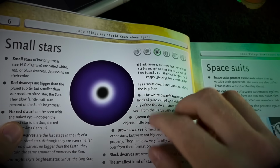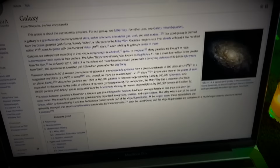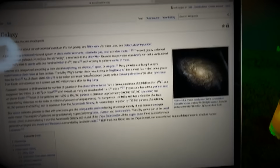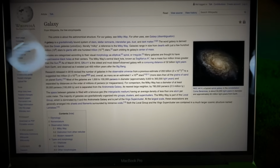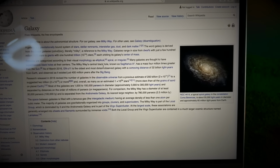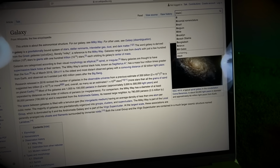So let's actually take a look. Let's take a look real quick and see if we can look up brown dwarfs. I guess I could go a little bit further. Okay, that's good enough, I guess. Oh, let's see. Black dwarfs.